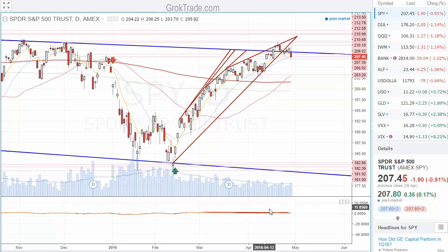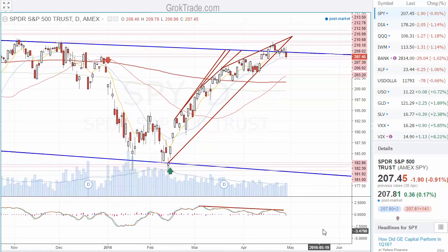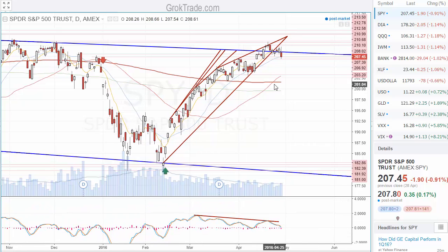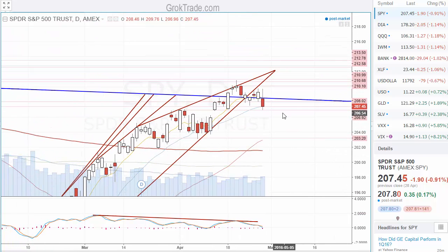And I gave you that warning yesterday on a lot of bearish signals, and sure enough, that is coming to fruition. So let's zoom in here. Let's take a look at what's happening on the S&P 500. And by the way, I'm still flat the market.